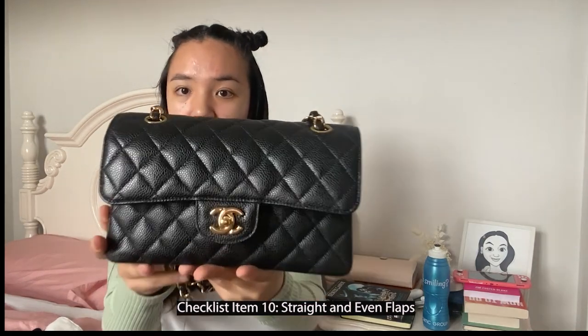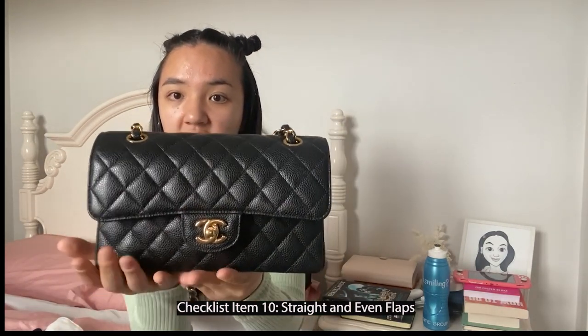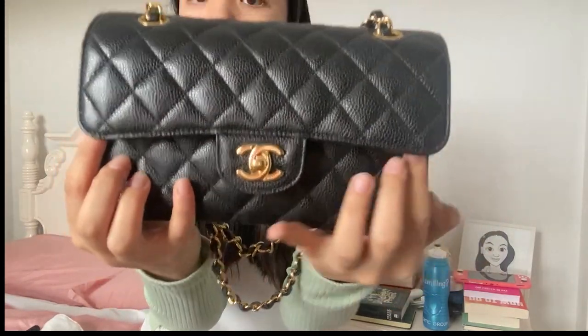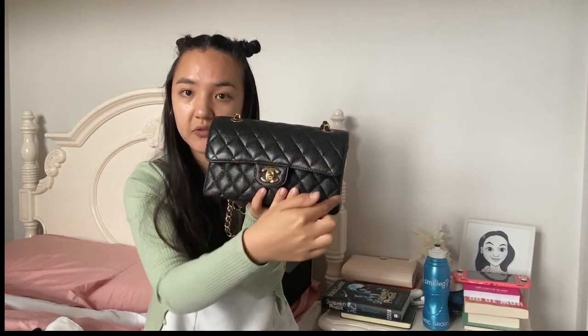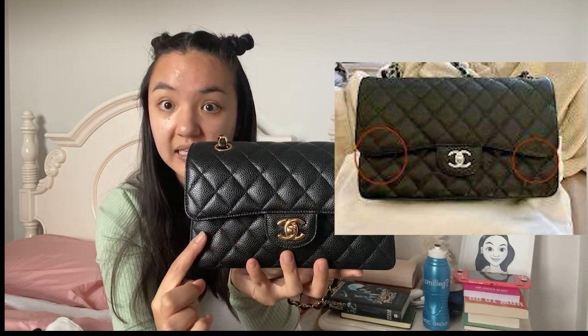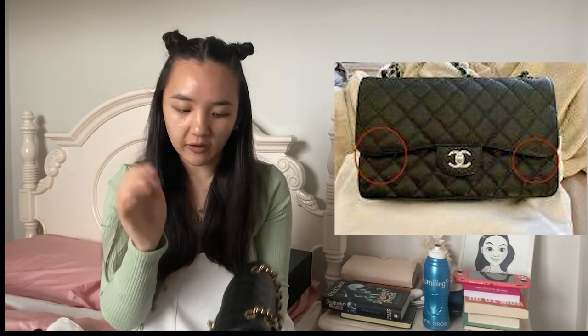As you can see here, this flap is completely even and straight. If I hold the bag flat like that, you can see both sides are completely equal, because it goes down and it goes up and it goes down. It's a little N, I guess, a really flat N. I have seen bags in the pre-loved market, and new from Chanel, where this is not straight, and it drives me crazy, because I think it's such an obvious defect. You don't have to open the bag or look really close to see it. From a mile away, you can see it. Sometimes I've seen bags where this side is up here and this side comes all the way down here, and it's just wonky. It drives me nuts.